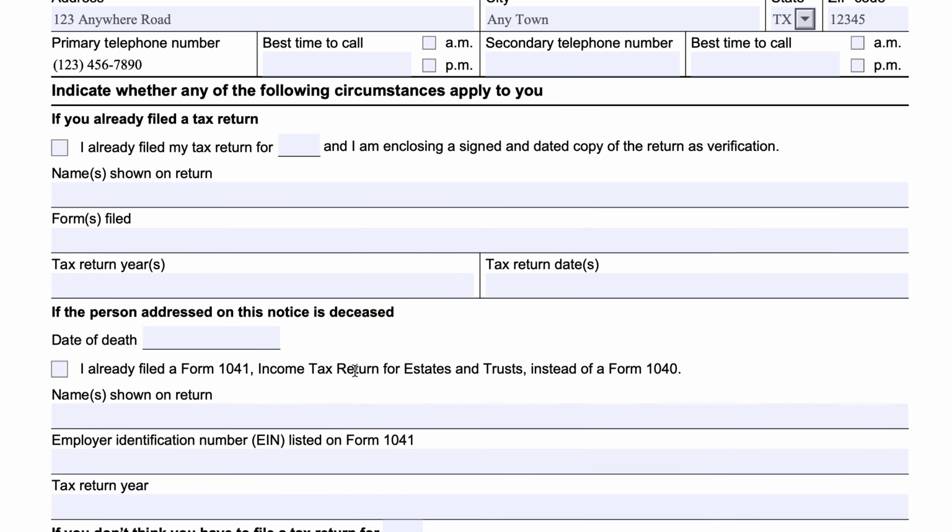All right, so in this section right here, we're going to go over one of two circumstances that might have happened. If John Doe had already filed his tax return, he would check this box. And let's just say that the CP59 notice was for the 2023 tax year. He would write that he filed his tax return for 2023. He would enter his name as it appears on his tax record. He would enter his Form 1040 for the 2023 tax year. If he knew what the tax return date was, he would enter the date that he filed it.